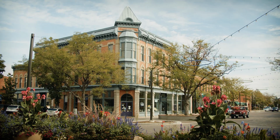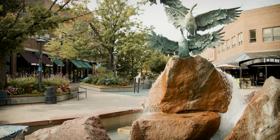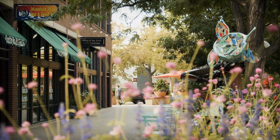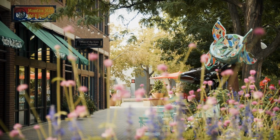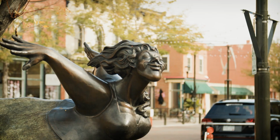Welcome to downtown Fort Collins, or as the locals call it, Old Town. This area was actually the inspiration for Disneyland's Main Street USA. Your group will find a number of places to shop, many dining options, or just sitting and enjoying the wonderful outdoors or live entertainment.